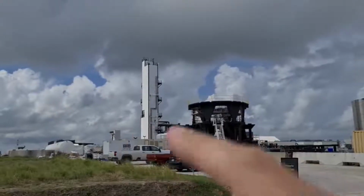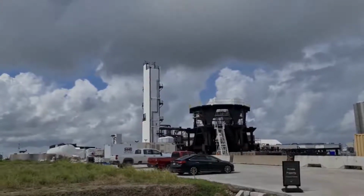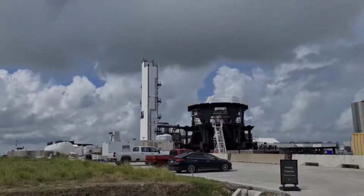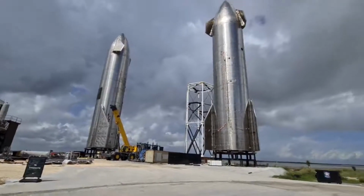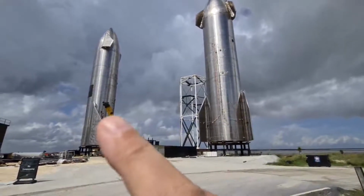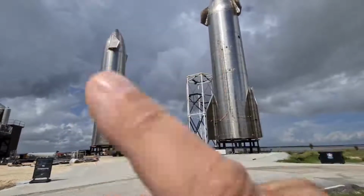This is what used to be a capped off natural gas well, and SpaceX went out and bought secondhand components to start extracting natural gas out of there, and I think they're going to make their own methane for fueling the rockets. Okay, I am mere feet away from ship 15 and 16. I think that's the order. 15 actually launched and landed and didn't explode.